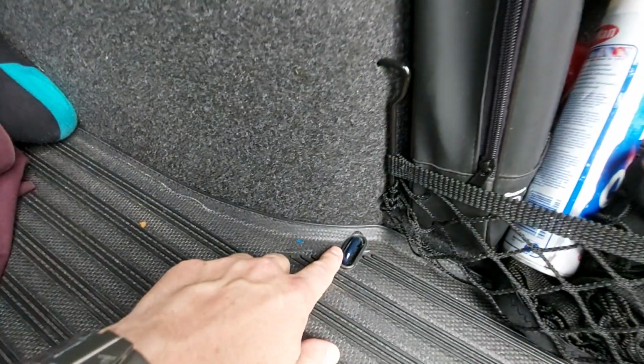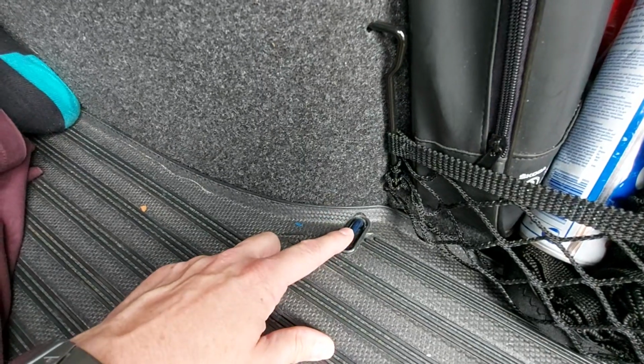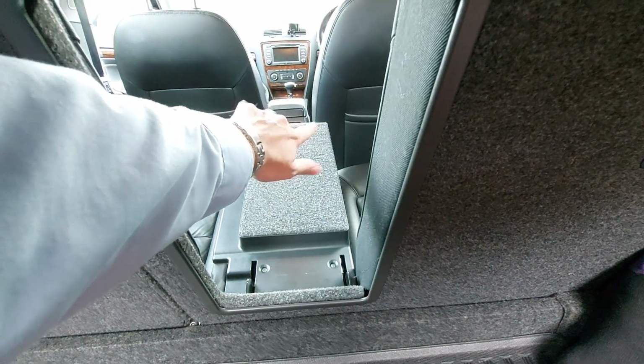Also, look, these are the tie-down points. Nothing special about these, but they're actually accessible. On many cars, those are buried underneath the carpet. And over here, we have this big trapdoor that I showed you from the other side.